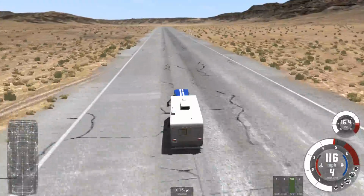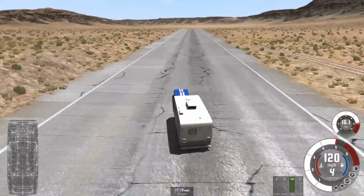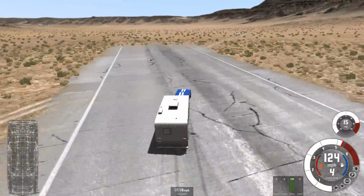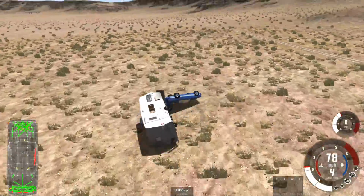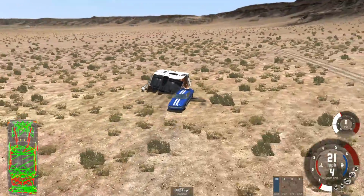Come on, we can do this. We're up to 115 miles an hour. It's 129 we want to get to. 119, we're starting to wobble. It's 120 now as we head... Now it's going to be 120 as we slide our way off the runway. We land a roll. The Caravan does not.